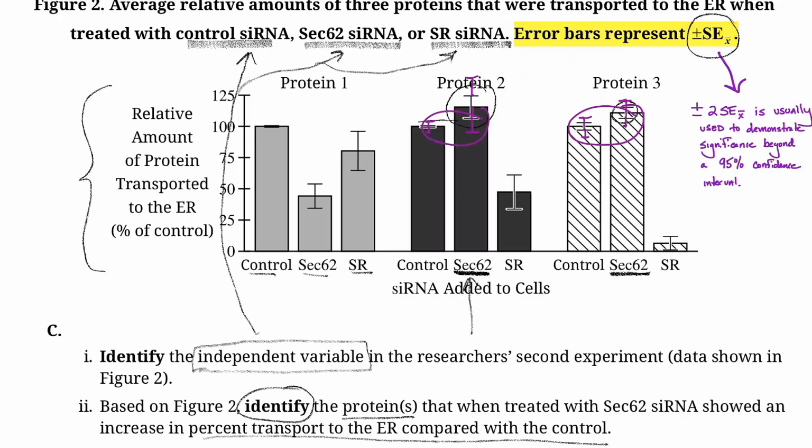So the overlapping of the error bars means that there really is no significance when you consider the plus or minus 2. I don't consider what's happening in protein 1 because this is a decrease. Now, when you think about it, if I, again, double the plus or minus, there's no significant decrease there. So there is no protein, according to the statistics that we're supposed to understand for this course, that is higher when you give the Sec62 regulatory mechanism.